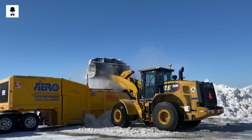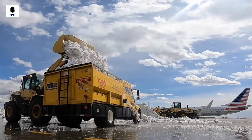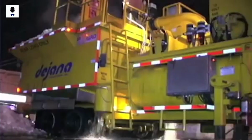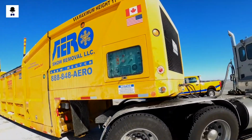Aero Snow Melter. Strong engineering standards are used in the construction of the Aero Snow Melter to ensure that it can withstand the worst circumstances. Up to 9,600 pounds of snow per hour may be promptly melted by the strong electric motor's heat production. Additionally, it is lightweight enough for you to transport it around your home with ease.